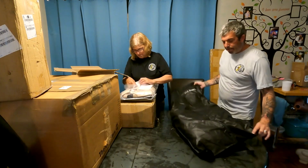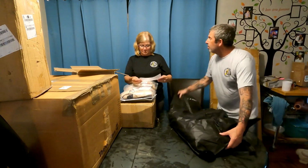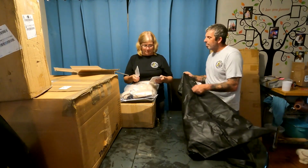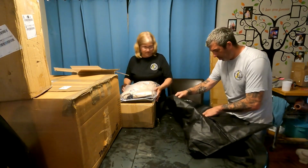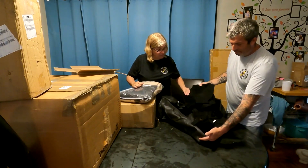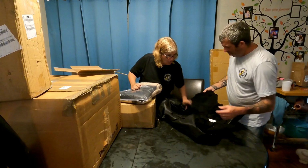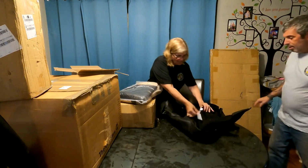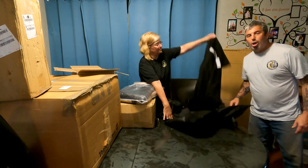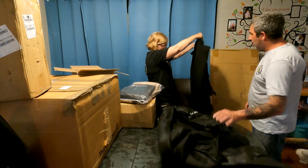This looks like the tuxedo bag that I had for my wedding. No? Yeah. Ooh, this looks like a dress. We have two. Look at these. That's used. No, it's not. Look at the hair on it. It could be from us. No. We just opened that.